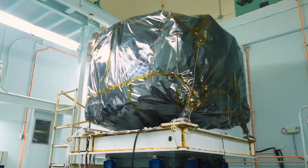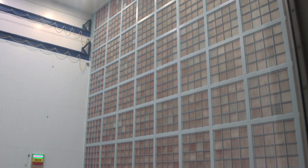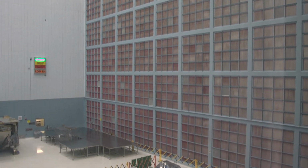Goddard's Environmental Test Engineering and Integration Facility ensures every craft is space-ready by putting it through a series of high-stress tests. Built in 1989, the Spacecraft Systems Development and Integration Facility, or SYSTIF, is the largest clean room in North America. It has an entire wall of 1,600 air filters to help protect equipment from contaminants. That means the air gets recycled every 60 to 90 seconds. To tell us more about the clean room, we're here with Delaney Burkhart, an integration engineer.